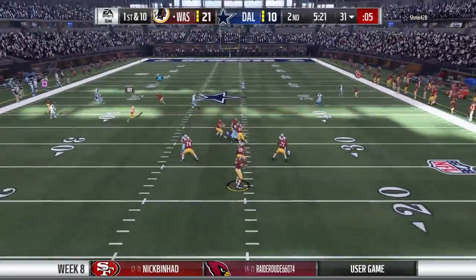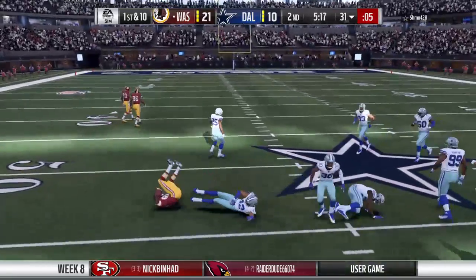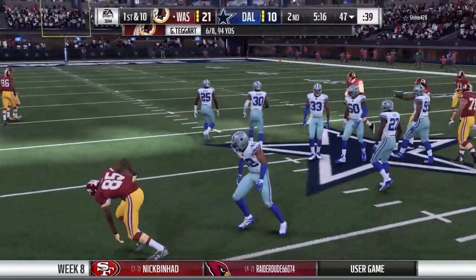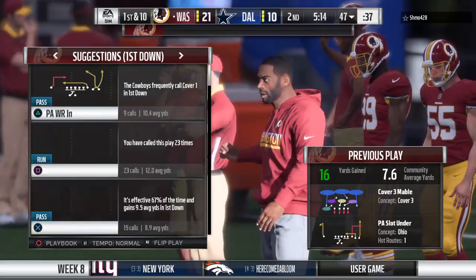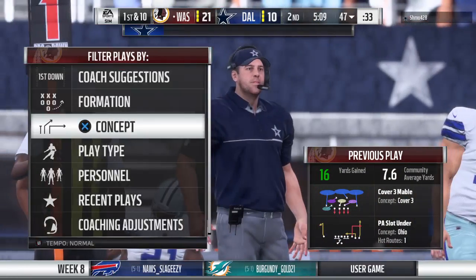Here's a play fake as they set up to throw. And he will find his man on the end route, complete. And able to get this one across the 45 before he's brought down. That one good for 16, and the drive will continue.